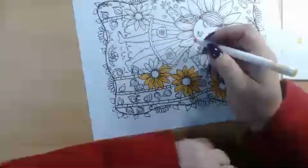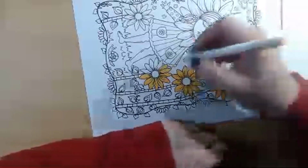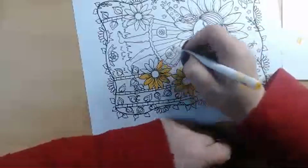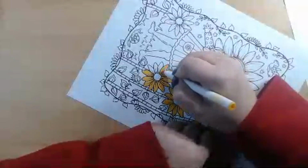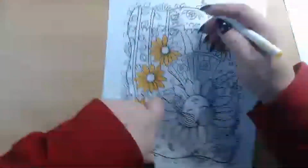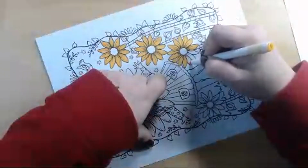Hi, Lisa. Welcome to the chat room. I hope you're doing well today. My name is Kylara. And I just did a couple flip throughs, and now I'm just coloring one of the pages from the Deborah Muller book that I just did a flip through of.